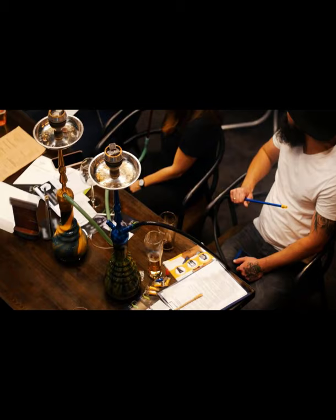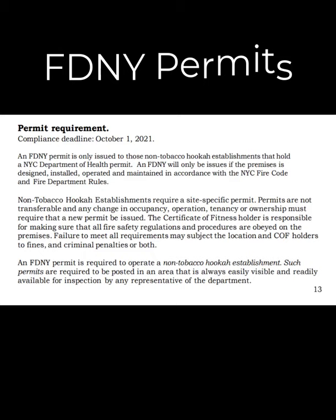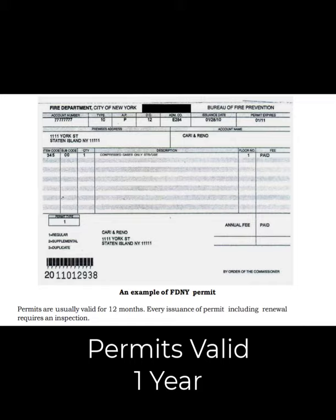Permits are usually valid for a period of 12 months. Every issue of a permit requires an inspection. Department of Buildings and FDNY will want documentation on the layout of the premises, the location where coals are stored, proper handling techniques, description and photographs of the equipment used to prepare the coals, and all other relevant particulars pertaining to the application of storage, handling, and use, and the disposal of coals.